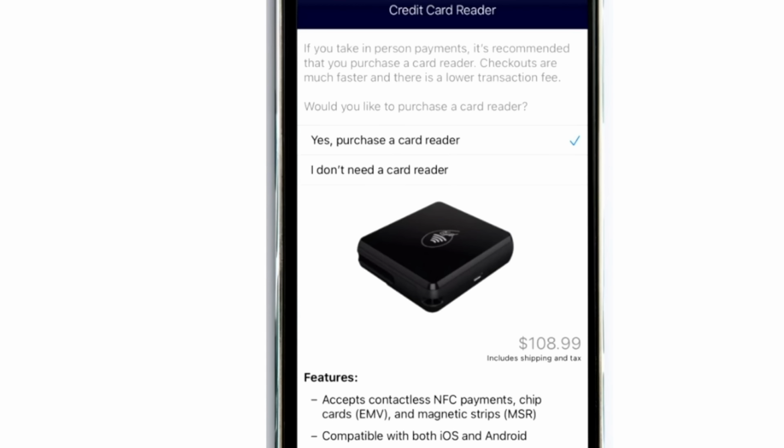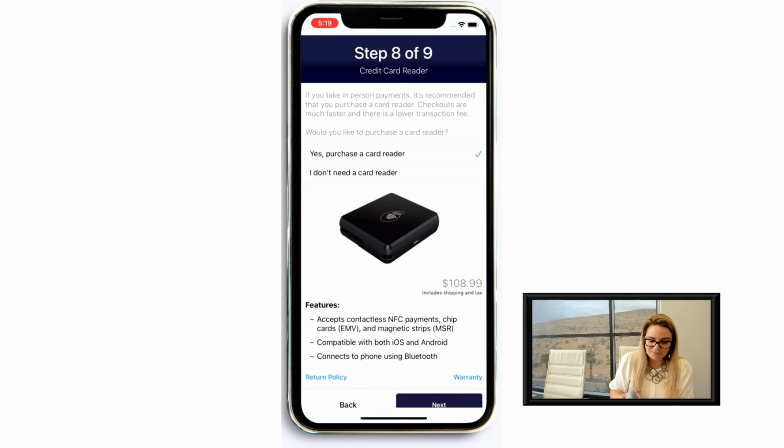If you choose not to get a card reader now, you're going to say, I don't need a card reader. And know that at any point in time, you absolutely can go back in the app and purchase the card reader at a later date. Once you click continue or next, depending on your device, you will get to the screen where you put in your credit card information. So you are either going to be paying the $7.50 account setup fee or the $7.50 plus the cost of your card reader if you opted for that. I'm going to go ahead and transition to my tablet while you guys pay for your orders there, your account setup fee.